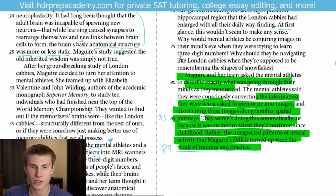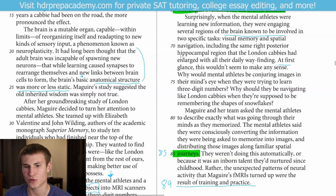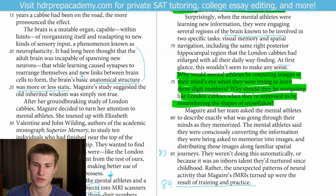Going back up to 74 and 78, we'll see what's included there. Okay, we're asking questions there. So I'm going to go ahead and highlight this in green so you can see it easier. Let me remove this. Okay, this is where we're asking these questions. Why would mental athletes be conjuring images in their mind's eye when they were trying to learn three-digit numbers? Why should they be navigating like London cabbies when they're supposed to be remembering the shapes of snowflakes? So this is where the researchers get puzzled.